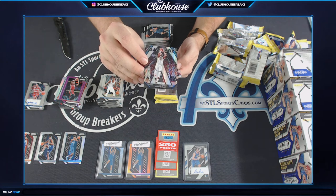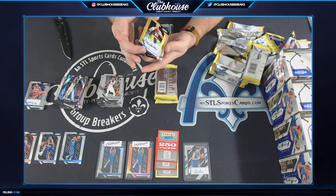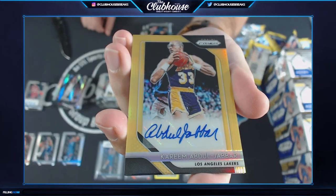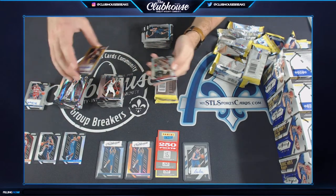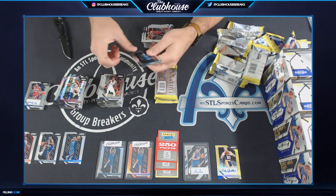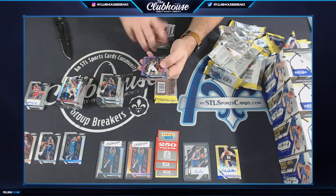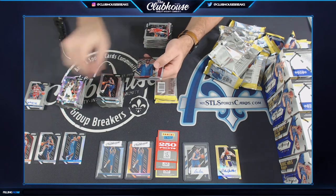Oh, shoot. Another sick hit coming up here. Numbered 7 of 10, Kareem Abdul-Jabbar, gold auto for the Lakers. Kareem gold auto for LA. Bam Adebayo for the Heat, Hyper. Little Greek Freak, number 149 for the Mavericks.